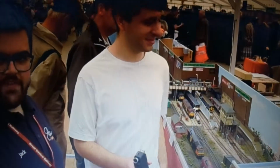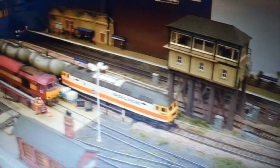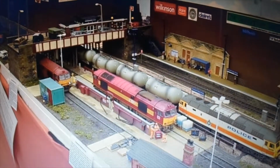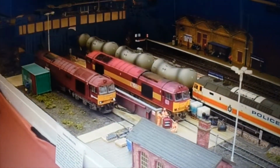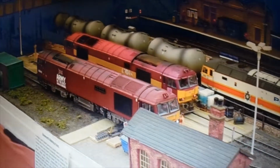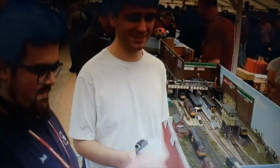Right, so last but not least, we are looking at a bit of a 00 modern image layout here. This is called Emsware, and it's set in a pretty modern era. We've got EWS stuff on there, we've got a Northern. One thing that is fascinating, which we've just found out about this layout, is that we've essentially managed to combine a layout and a strategy card game. So it's a bit of a puzzle to operate, which I understand. Essentially there's a system of cards that says what action you need to take next, getting locos on and off shed, and what's coming on then. Being passed over right now to demonstrate.